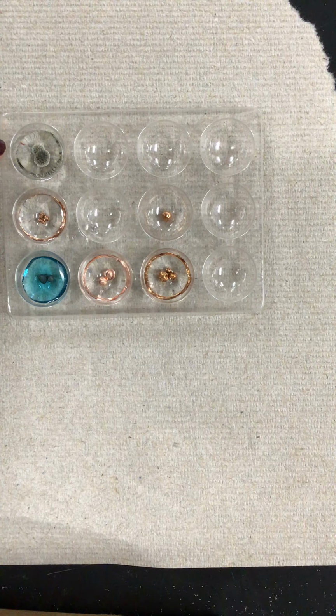So the reactions: it reacted with silver nitrate, copper sulfate, and hydrochloric acid, and there was no reaction with the lead nitrate or the potassium chloride. And that concludes our reactions with copper.